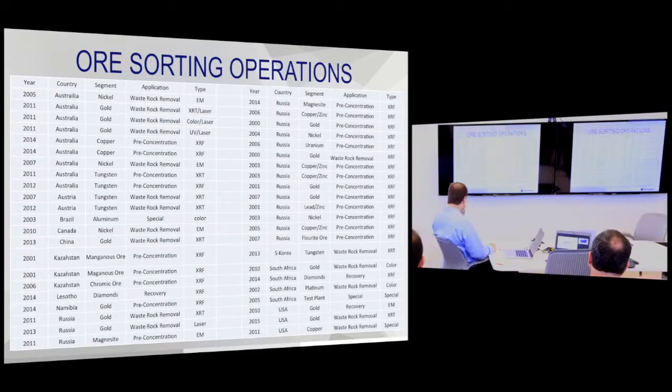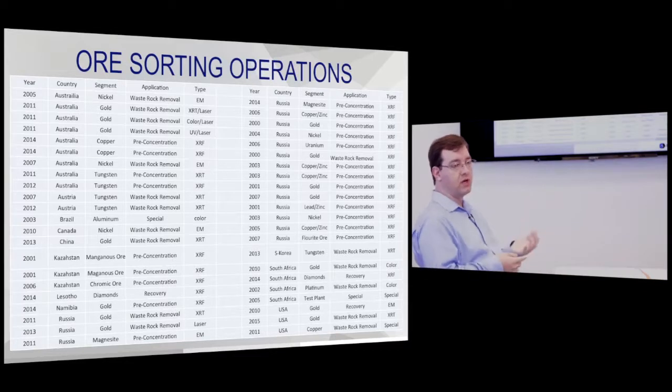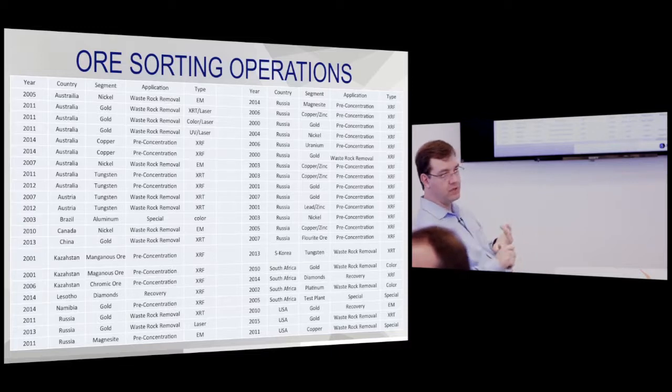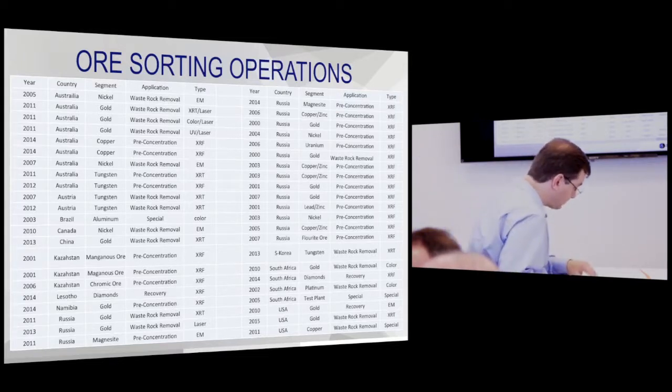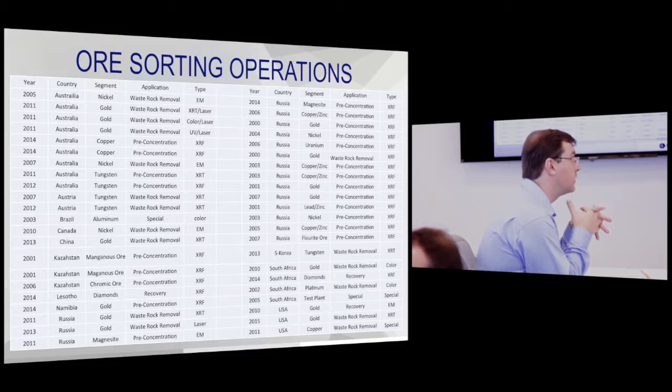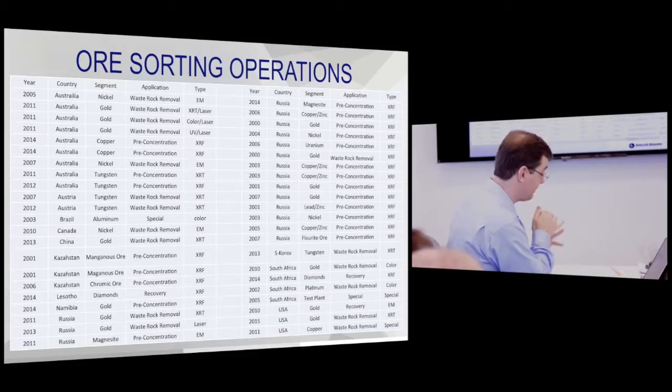So here's some of the operations. This isn't by any means a comprehensive list. This is just some of our favorites. This is the sort of the new wave, the renaissance of ore sorting equipment. These are the high tonnage units. Typically they're X-ray, X-ray transmission, X-ray fluorescence. There are still color and laser and things like that, but the X-ray suite seems to be grabbing a larger market share every year. Also, this list is focused on hard rock mining, base metals, precious metals. We could probably double it if we were to include industrial minerals and things like that.